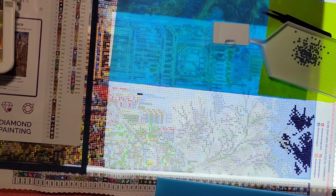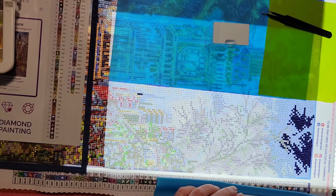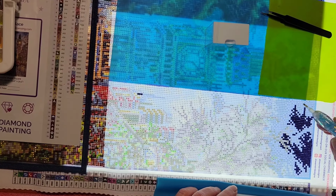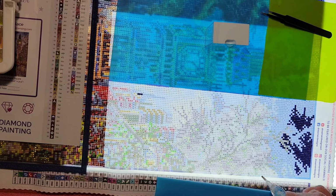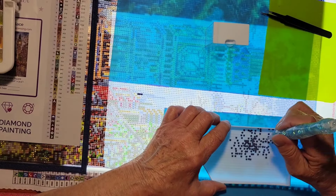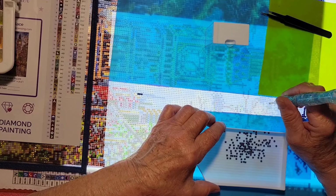Alright, and those are 161. That's that blue gray. Yeah, I've just about got that one memorized now that I'm almost done with the canvas. All right, any X's up here? So we'll finish up the X's and then I'll let you go.